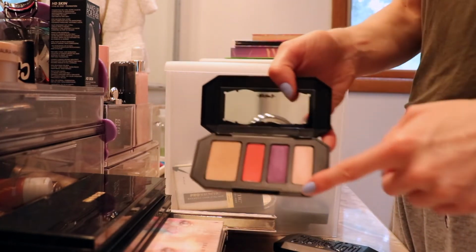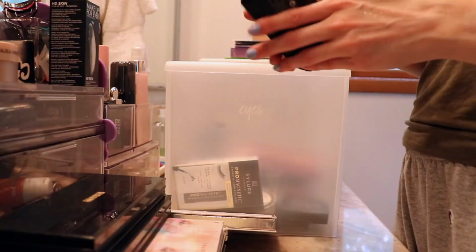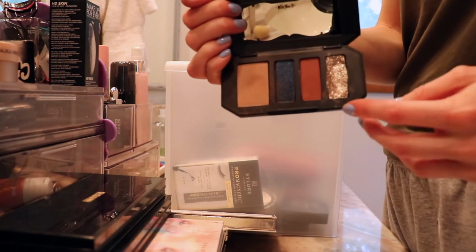This one is a shimmer shade too. It's a little bit pinkier. So I'm just gonna pass this along. It's still good. This is Glam Rock, and this one is definitely my most used. This one is my favorite out of the 2.